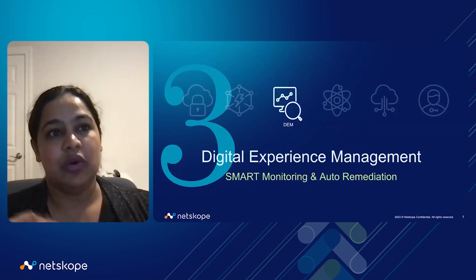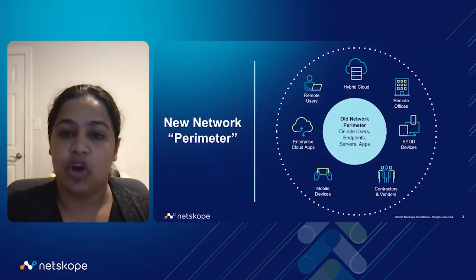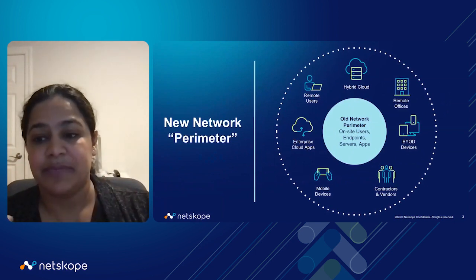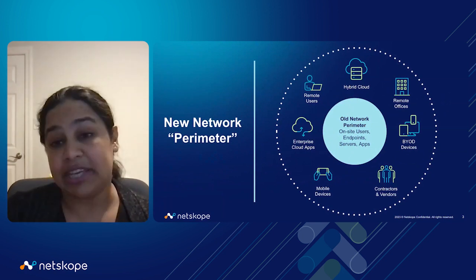It starts with the old network perimeter, and the definition of which basically meant entities like users, endpoints, servers, applications, all of those were contained inside the typical castle and moat architecture. Now, when you think about what that evolved to, the new network perimeter meant that the entire format of that corporate network changed. For example, mobile devices became an acceptable mode of accessing corporate information. Users like contractors, vendors, and part-time employees, it became acceptable for these user groups to access corporate information, to have access to sanctioned applications.